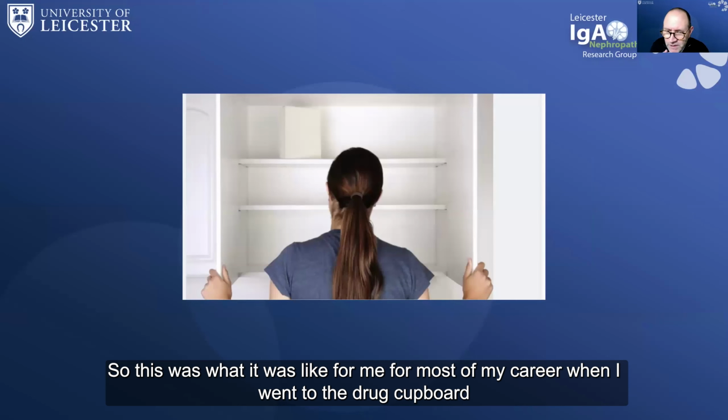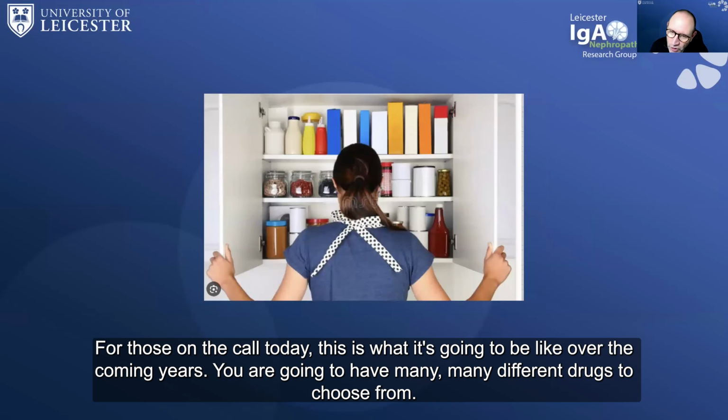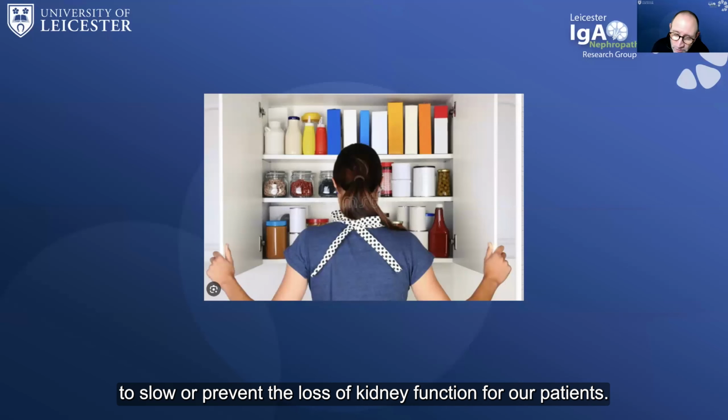So this was what it was like for me for most of my career when I went to the drug cupboard to find a drug to treat my patient with IgA nephropathy. There was nothing in it. For those on the call today, this is what it's going to be like over the coming years. You are going to have many, many different drugs to choose from. Drugs that you might want to use in combination, drugs that you may never have used before, an APRIL-BAFF inhibitor or a complement inhibitor. And the challenge that we face going forwards is how are we going to use these most effectively to slow or prevent the loss of kidney function for our patients?